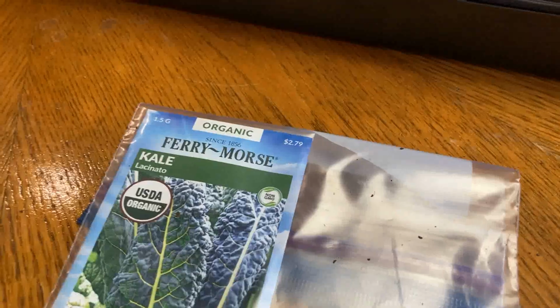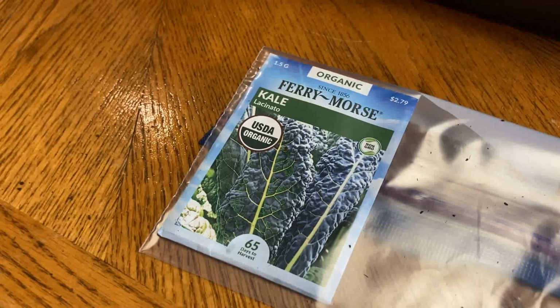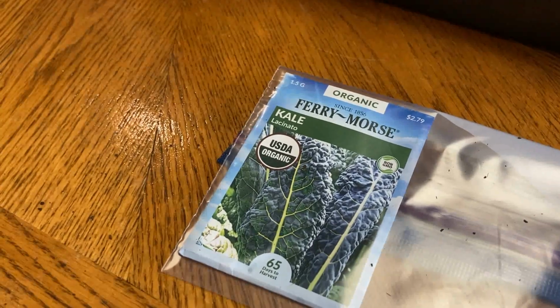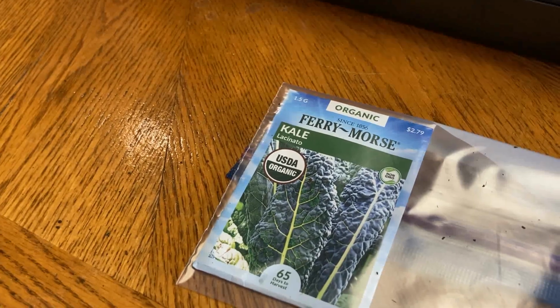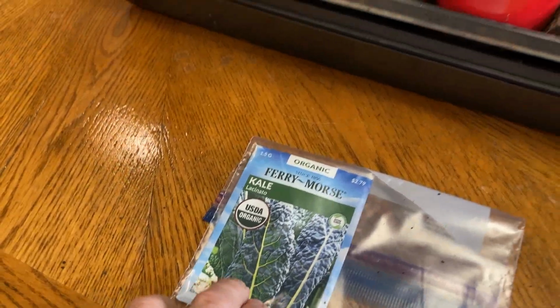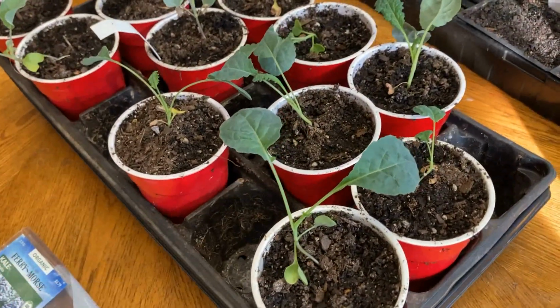So now, like I said, this is going to be as much of a love sandwich as I can make it. Here's my Lacinato Kale, Ferry Morse. I bought these the same time I bought the onions and some of that lettuce seed. So here's the Lacinato Kale, and look at these things. At least 4 of them are actually looking really good.